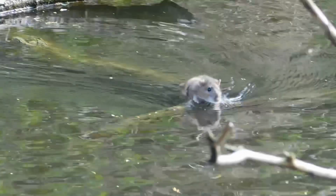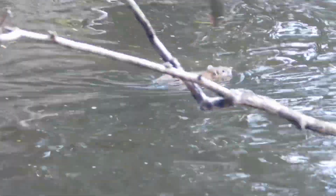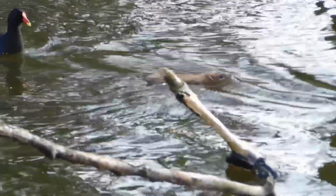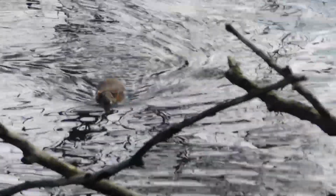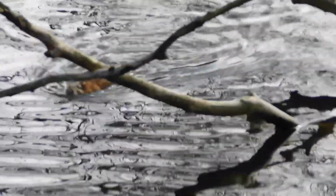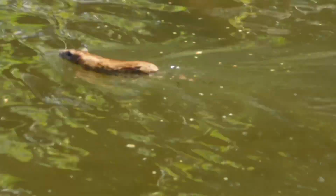I fully understand that some of you won't like rats, I totally get that, but look, how sweet is this? He's just having a little swim, he's now getting chased by the moorhen. But he doesn't mind. This kind of thing is what makes my day. Look how fast his little feet are going.